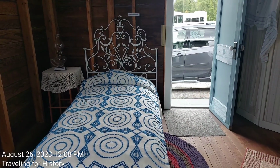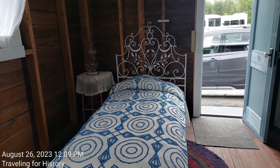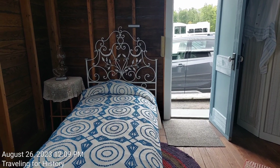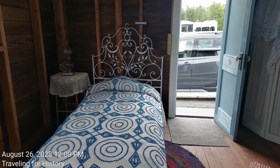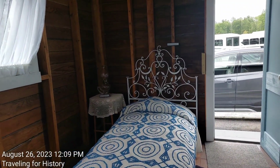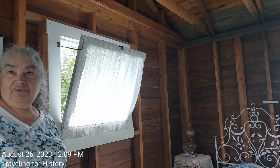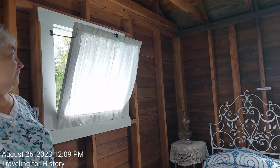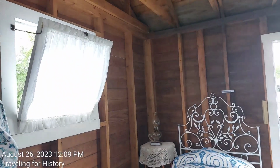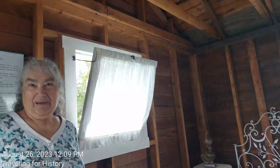And we've kind of stripped it back to what it was, because I wanted it to be like the original. And these are how the windows opened. So the curtains had to be made to fit the window. Otherwise, they would hang down. Yes. And it would affect the maneuverability in the cabin. So this is the first chapter in the life of the cabin.